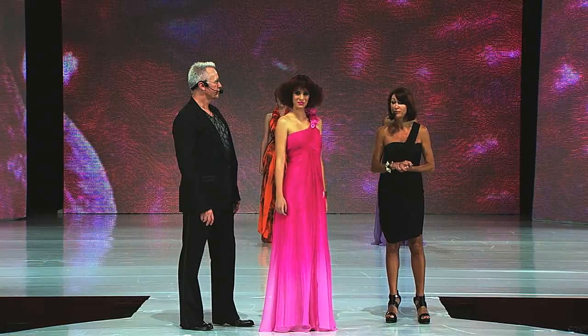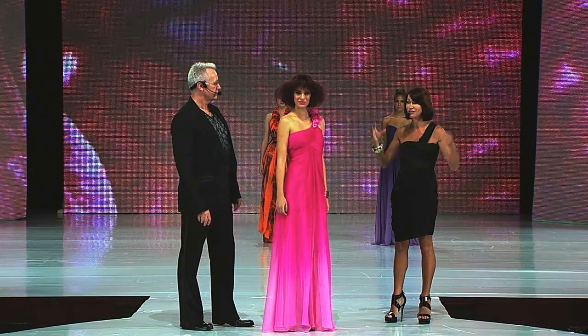Yes, and each section as we dressed it out, we used Dynamic Fix from Wella, it's a hairspray from the Wella Care and Styling, just to give the extra volume.